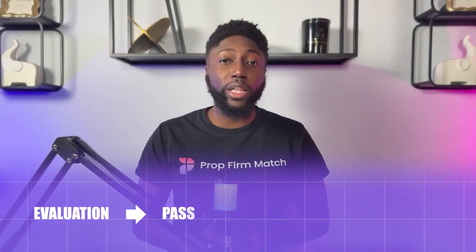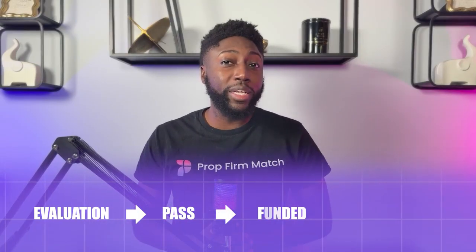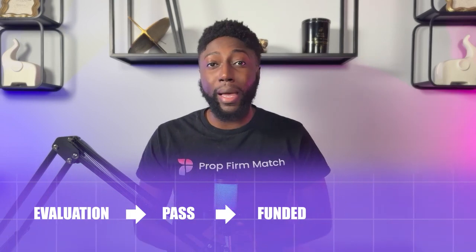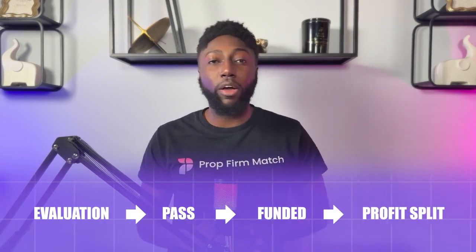Now how exactly does funding work at the 5ers? Well, the 5ers operate similar to any other prop firm. You pay for an evaluation or a challenge to prove your skills, then you pass the challenge meeting the profit target without violating any risk rules. After that, you get funded and you get to trade with the 5ers simulated capital and earn a profit split of anywhere from 50 to 100% depending on the program.